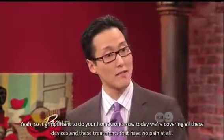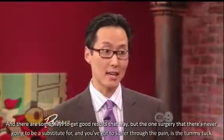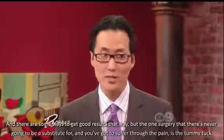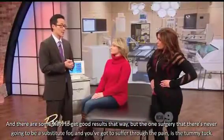Now, today we're covering all these devices and these treatments that have no pain at all, and there are some ways to get good results that way, but the one surgery that I tell you there's never going to be a substitute for, and you just got to suffer through the pain, is the tummy tuck.